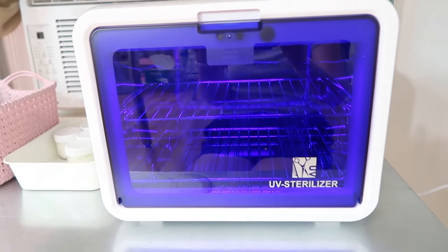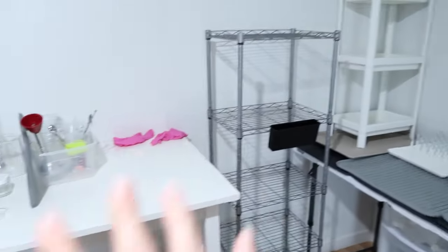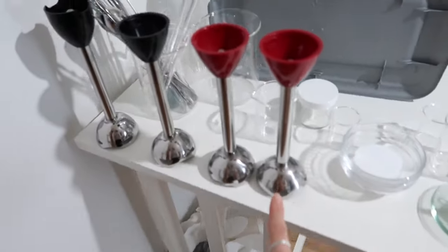And if you don't want to make a sanitizing solution, this is a perfect way to sterilize something. But yeah, I got it not only to sanitize things when I don't want to make a whole sanitizing solution and then wait for it to dry. Especially with these immersion blenders.